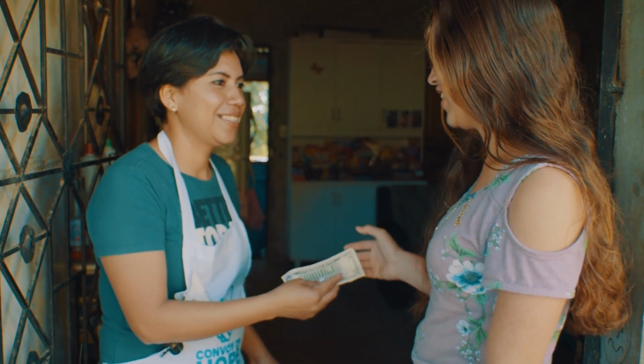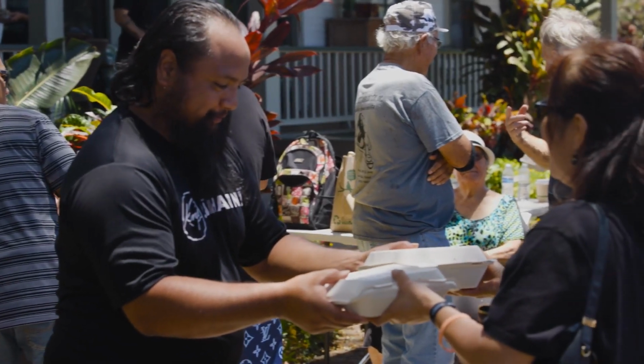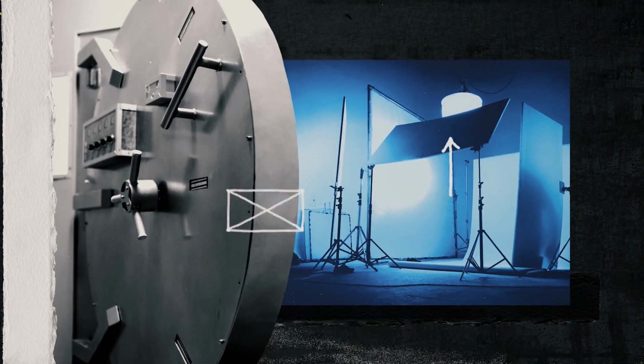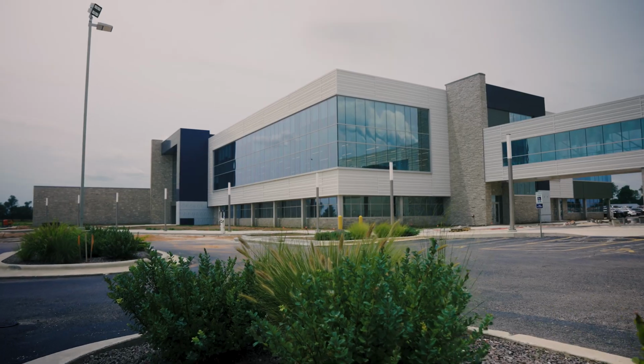Convoy of Hope is a faith-based organization that works in women's empowerment, agriculture, children's feeding, and disaster services. It had grown up in a series of makeshift buildings. We ran out of room in a warehouse. We were in an old bank. In fact, our whole video production area is in an actual vault. To get to all of our different operations was about a 40-mile round trip.